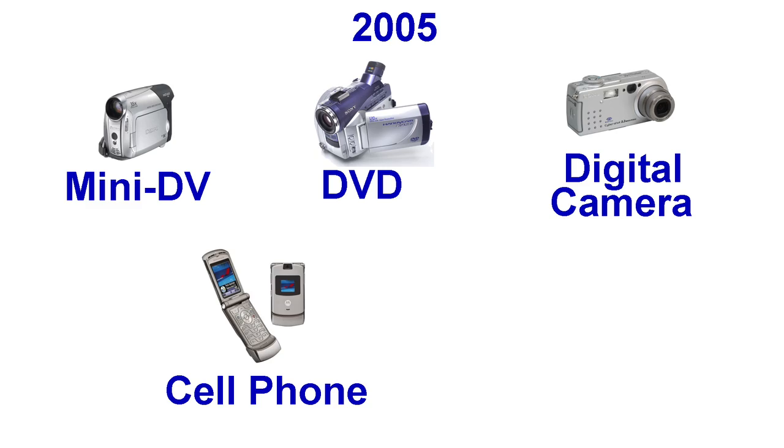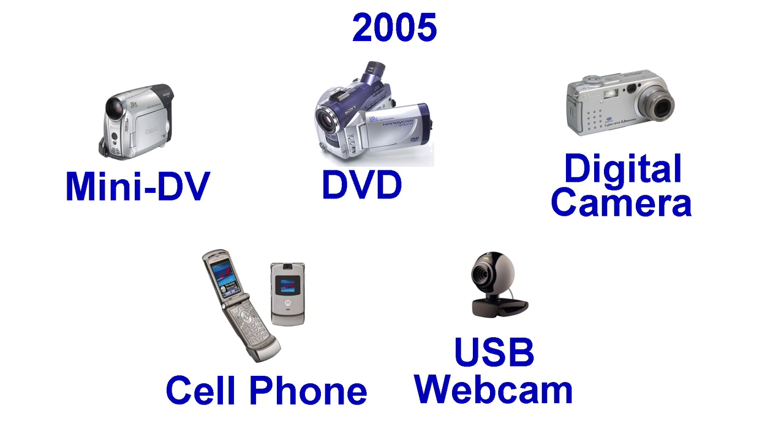Most cell phones of the era also included cameras, and a few even had the ability to record short, low-resolution video clips. And remember, there were no smartphones on the market at this point, at least not any that would resemble the ones we use today. And another option was a USB webcam attached to a laptop computer or something.